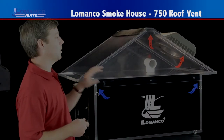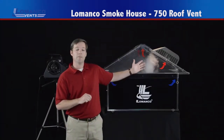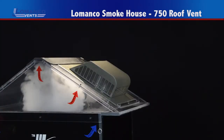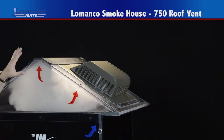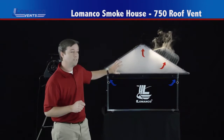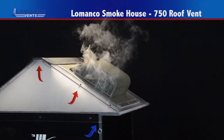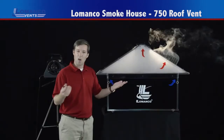So what we've been able to do with this smokehouse demonstration is I'll fill it up for you. You can see the fog in here representing heat and moisture. And as it fills up, you'll see a little bit of it escape out the top of this 750 style vent. But most of it will stay inside, trapping that heat and moisture over the living space, ultimately raising the temperature inside the living space, which costs homeowners money.